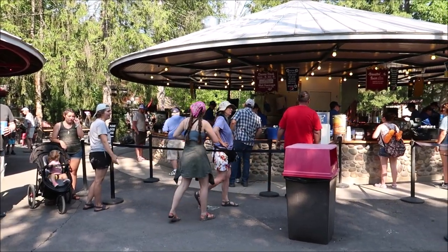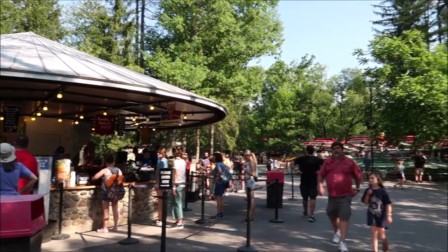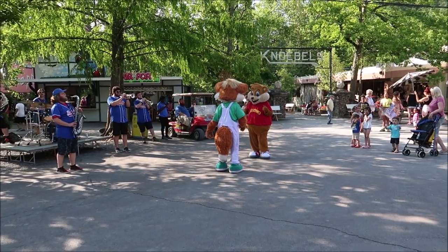Now I think we're gonna make our way over to Twister, the other wooden roller coaster here. And that one I'm excited for. Flying Turns haven't opened back up yet though, but Twister's still a good one. You're gonna get banged up though. Yep. It does hurt a little bit. It tosses you around a little bit.